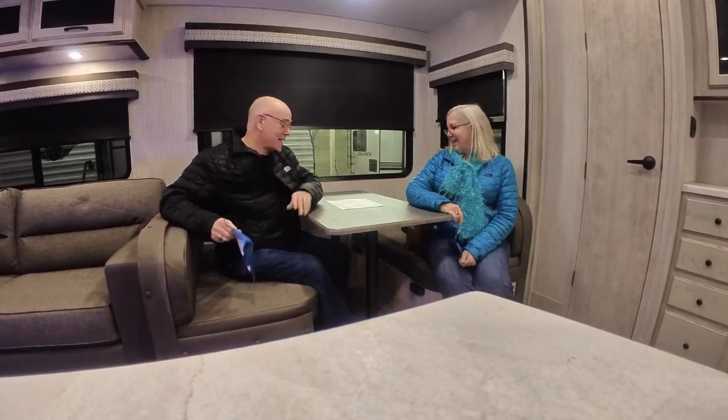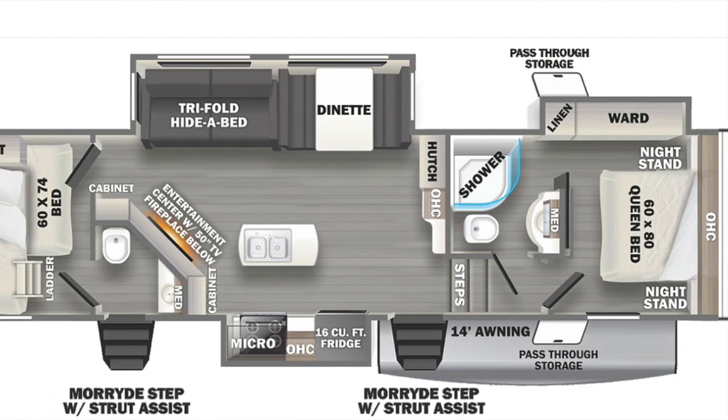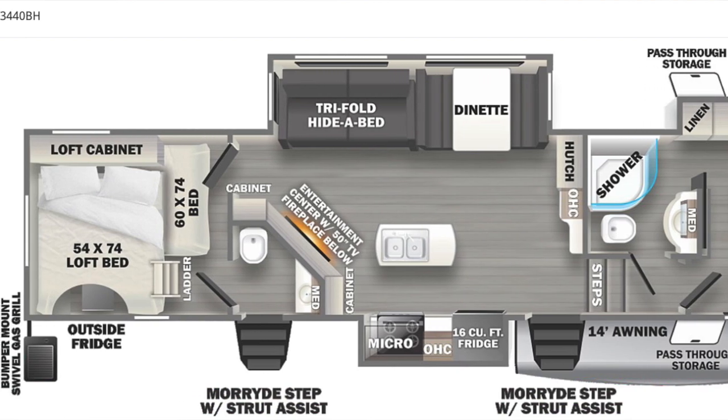We are sitting inside a 2022 Sierra. It's the 3440 bunkhouse model. It is huge. So this fifth wheel is really large. It's got a master bedroom and bath like a lot of the fifth wheel designs. But then in the back, it has a whole setup for kids. A bunk, another double bed, and another bathroom back there. I wouldn't call it a bunk, I'd call it a loft. Okay, a loft. A loft with a double bed. Bathroom. So certainly, a lot of people could travel in this.